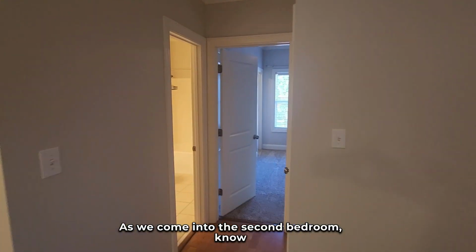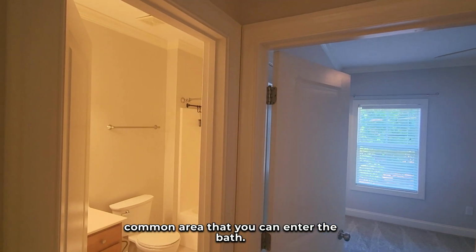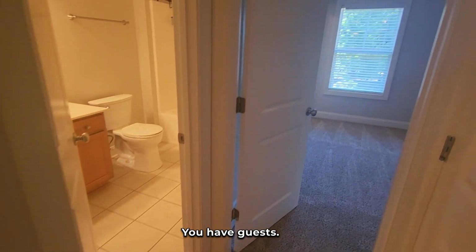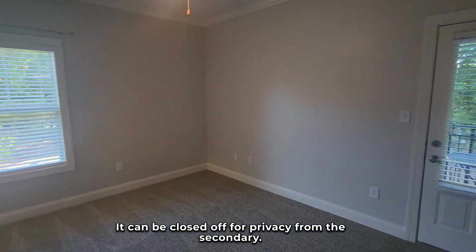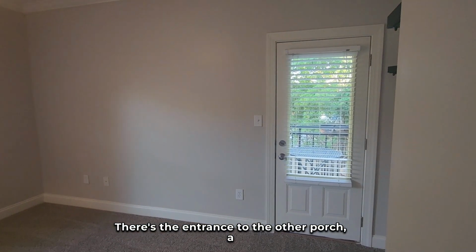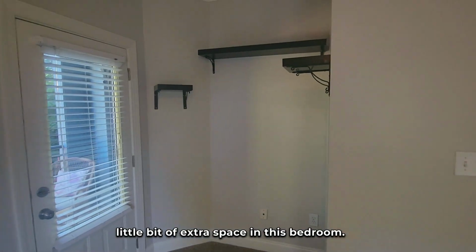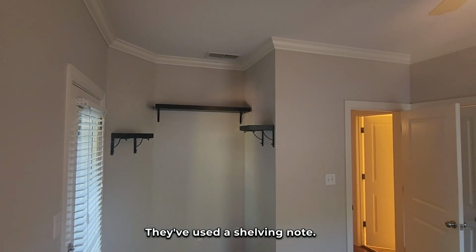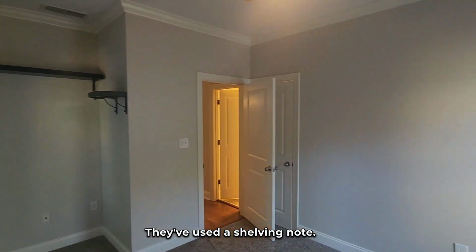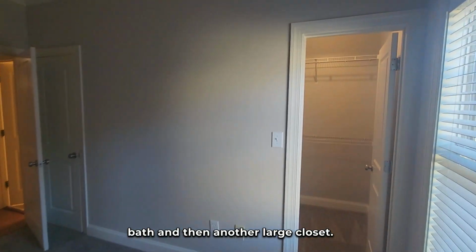As we come into the second bedroom, know that there is an extra entrance off the common area that you can enter the bath. You have guests, and it can be closed off for privacy from the secondary. There's the entrance to the other porch. A little bit of extra space in this bedroom in this little nook. They've used shelving. Note you've got another entrance into that bath, and then another large closet.